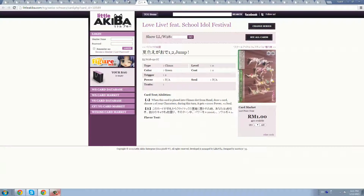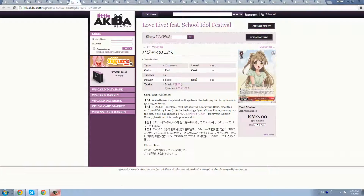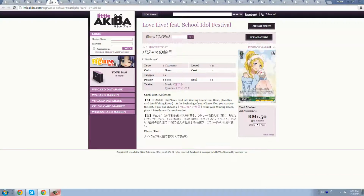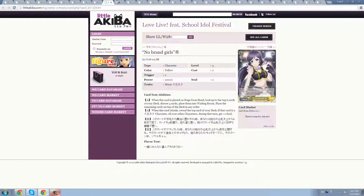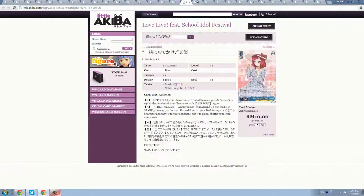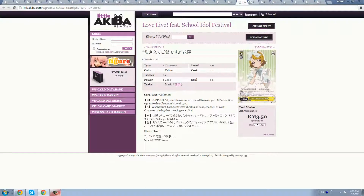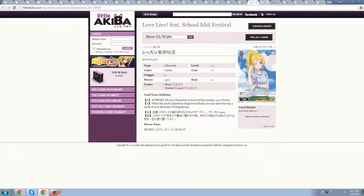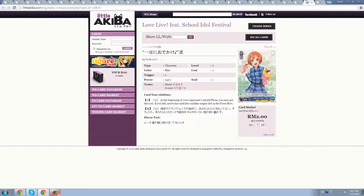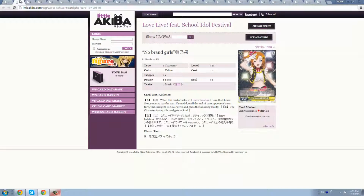But still, the second booster did give a lot of good level 3s. The Nozomi's really good. The Hanayo's really good. The Kotori's really good. And the Eddie is not bad at all. The level 0 Suicider, the Umi Suicider, is good. And the Clock Encore is great. The level assist is great. And this Eddie is really good. And this Kotori is cool too. So in general, not a bad booster at all. Very solid.